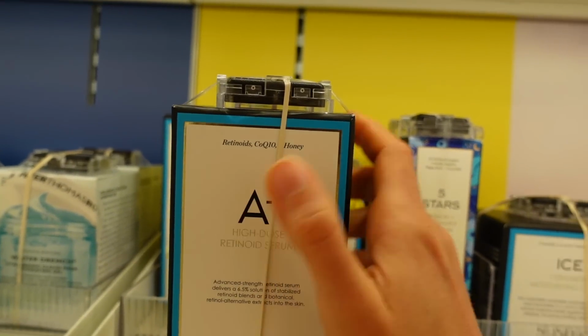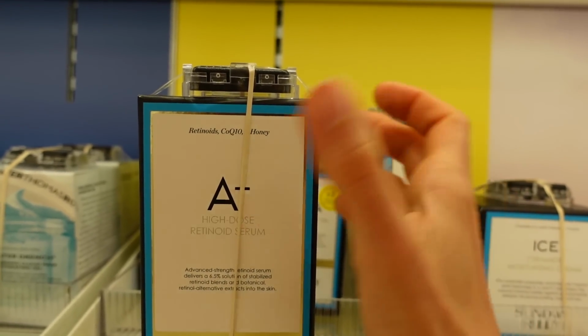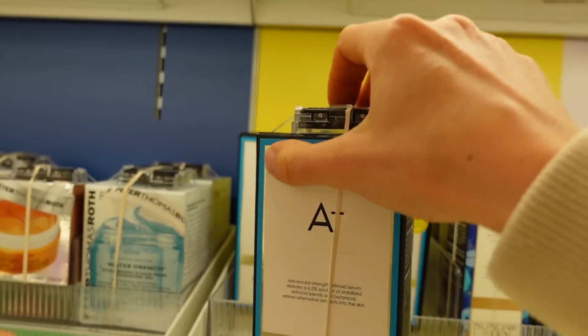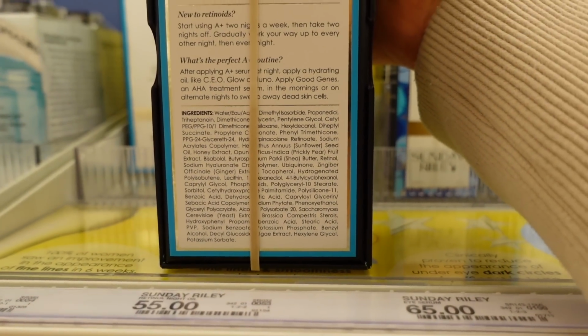CoQ10, y'all know I'm a huge fan of in skincare products, and it has the potential to help minimize the burden of free radicals when paired with good sun protection. Honey, humectant, though I didn't see honey on the list. There's ubiquinone, which is the other name for CoQ10.